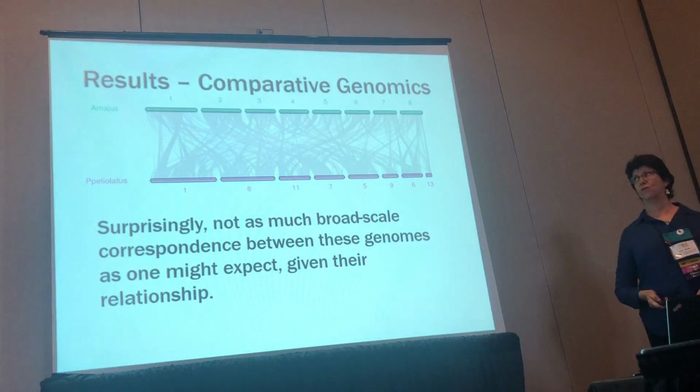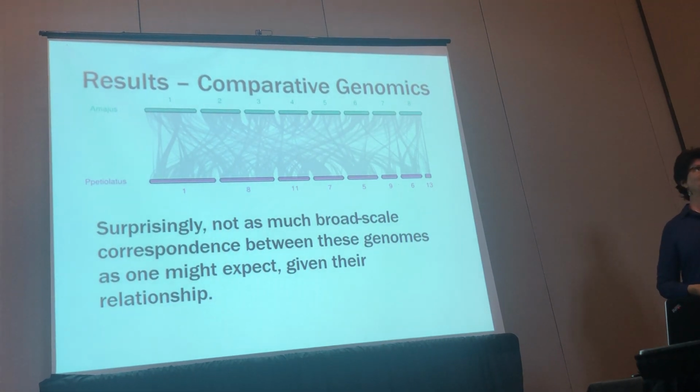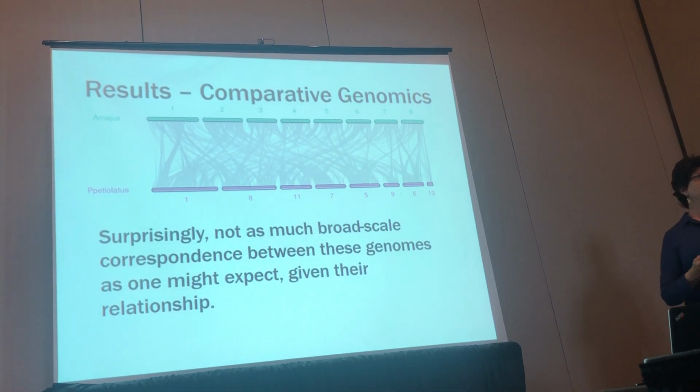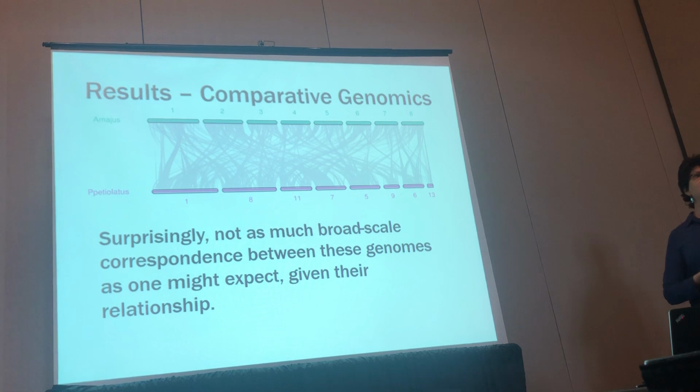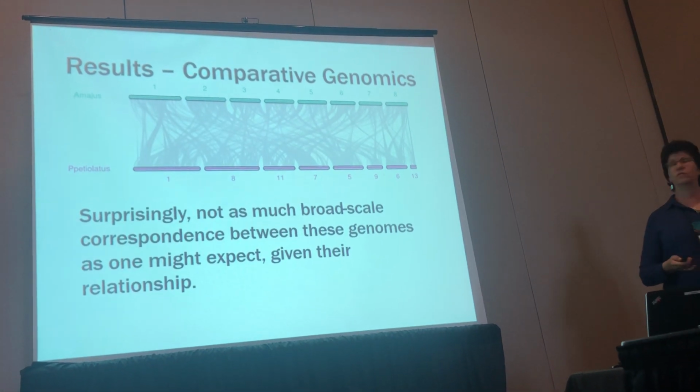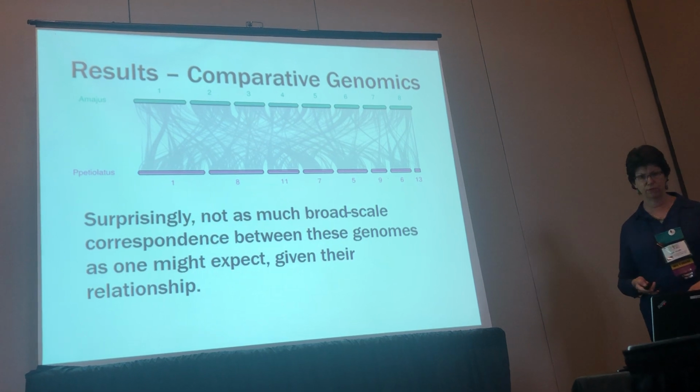So there's a lot of mess here. And this was a little bit surprising because we were hoping that with a close relationship we would be able to do a little bit better job of comparing in a linear fashion. But it's certainly not that easy to interpret.